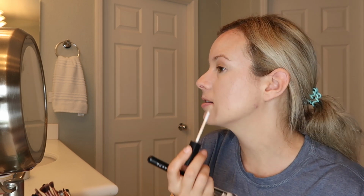So now I'm just gonna spot where I have dark spots or blemishes, which is everywhere. Now that I got all the spots done, I'm gonna go ahead and blend out my eyes one more time just so it doesn't settle in any of the fine lines, and then I'm gonna set it with my setting powder. And that is going to be my Laura Mercier setting powder.